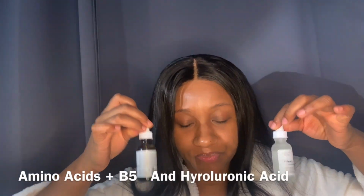So next, these two are close to the same thing. We have the hyaluronic acid 2% plus B5, and then our amino acids plus B5. The reason I got both of them is because I always feel like I have something to put on after my mask, but that's not the same thing I put on after my everyday routine, because my mask is going to be something really strong, and my everyday routine is like, I just need everyday moisture.